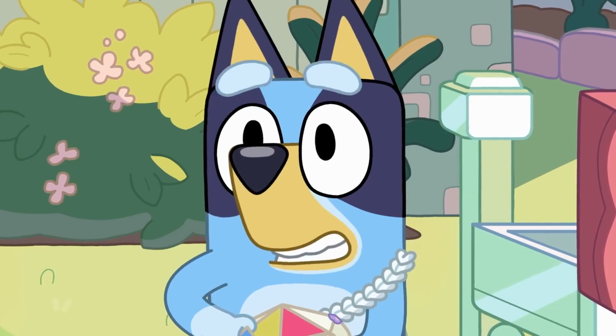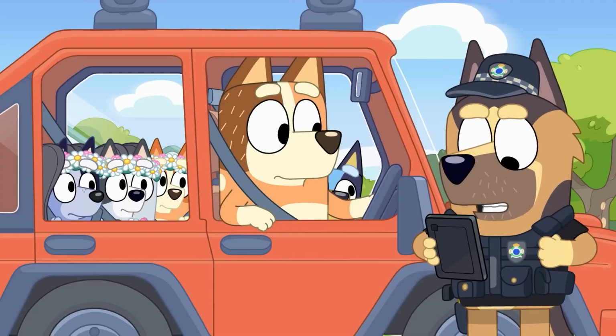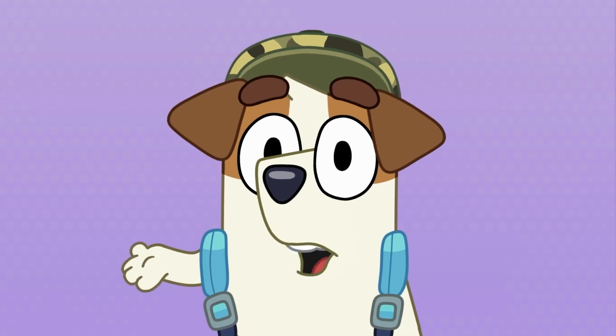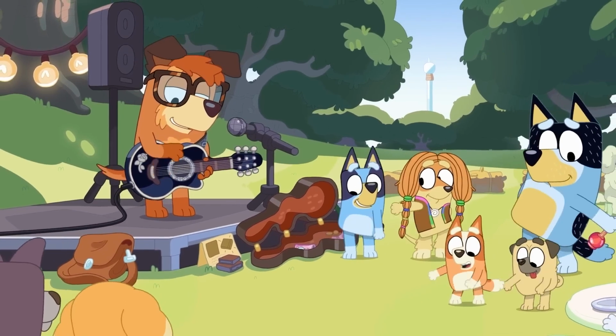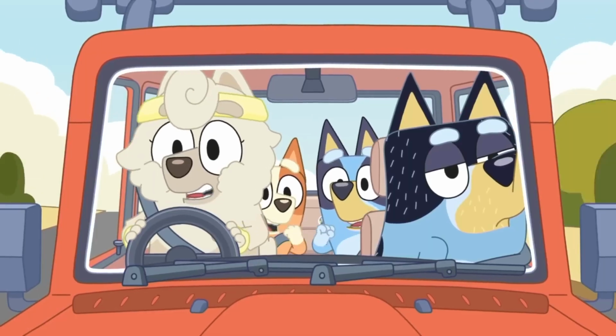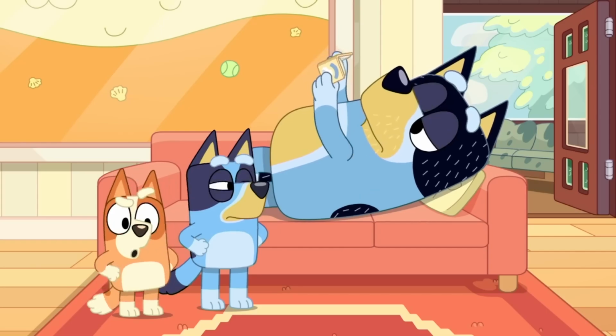With their own stories. But what makes this even more fascinating is how these new characters have added so much diversity to the show. From Rusty's military family background to Jack's ADHD representation, each new character brings something special to the Bluey world. And let's not forget about adult characters like Wendy and Lucky's dad, who have become fan favorites.